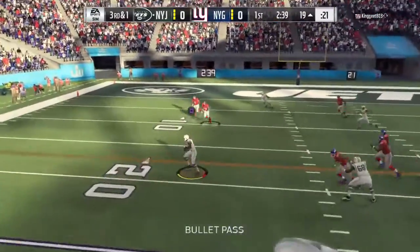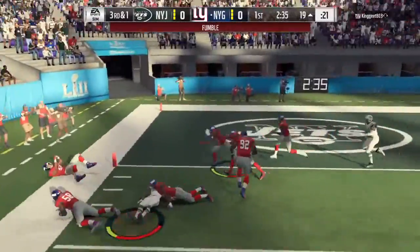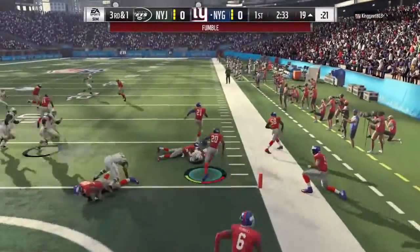They'll look to throw for it on 3rd and 1. Looking left side, and he's got a man. And I think the ball's out, and the Giants have it. It's picked up.